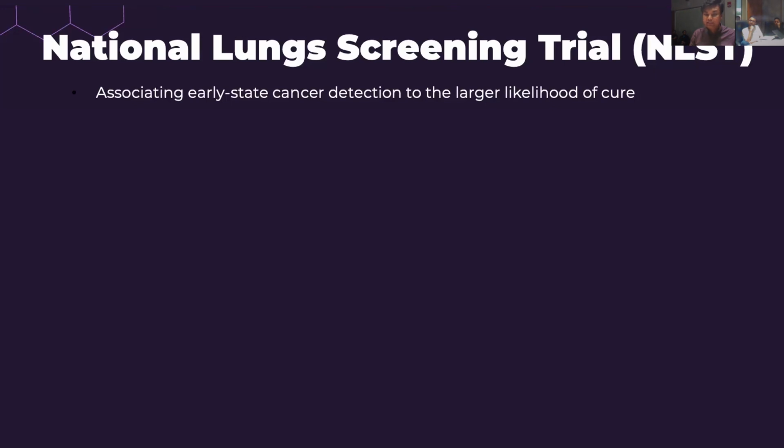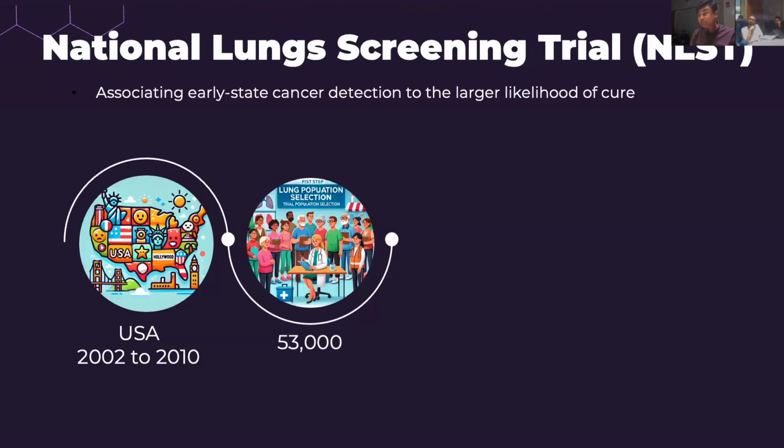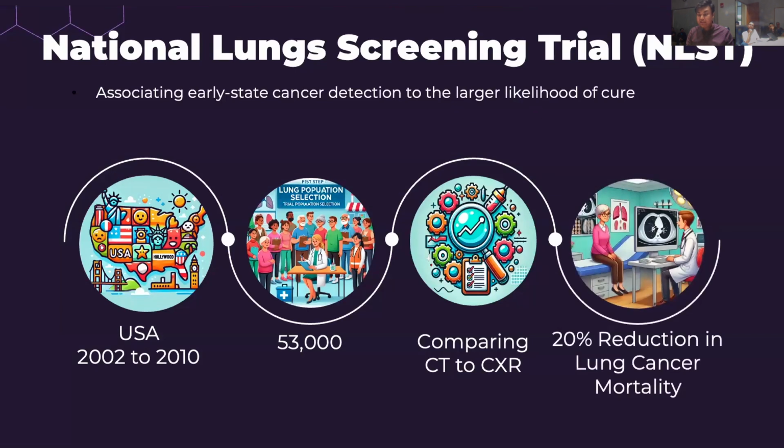If we look at a few facts of this trial, it was a US-based population over around 8 to 10 years. It included 53,000 patients, divided into CT and chest X-ray imaging, and they were trying to compare which would be better. The outcome of this trial actually changed the landscape of lung cancer diagnosis in imaging. They found that you can reduce the mortality of lung cancer by 20% if you use CT compared to chest X-rays.